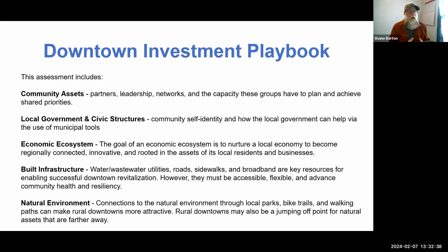They are often, outside of the people and the residents, noted as the second or third most important asset when we think about the strengths of our communities. So again, slightly different than the Rural Placemaking Toolkit, this Downtown Investment Playbook Community Readiness Assessment really focuses on 5 major topics.